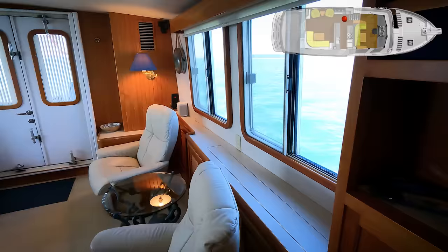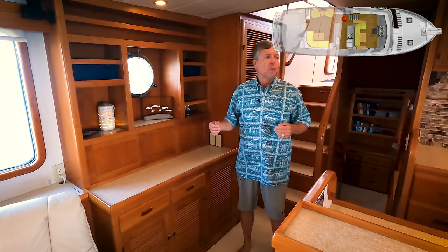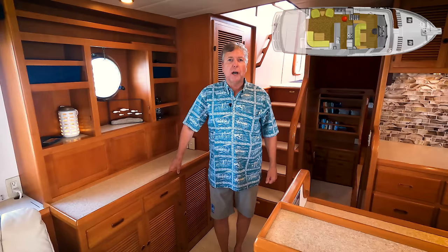This is really an area where you're going to probably spend a lot of time relaxing once you've prepared a meal, dining, and enjoying it. It's quick out to the cockpit, quick up to the pilot house, or quick down to the cabins and the heads.